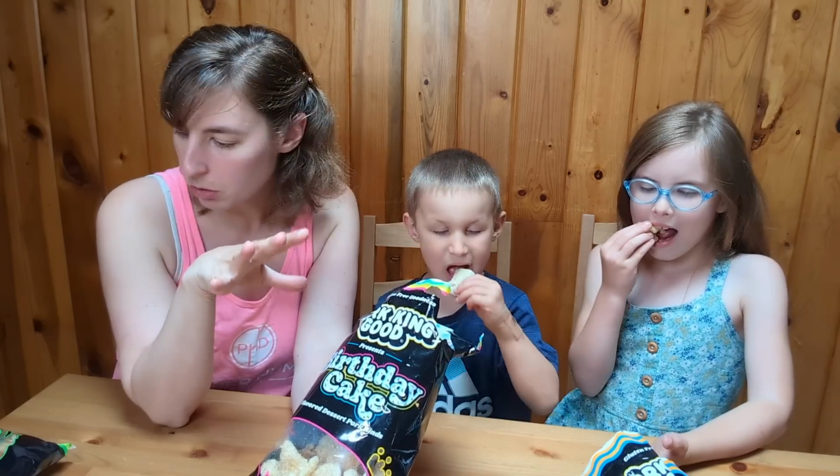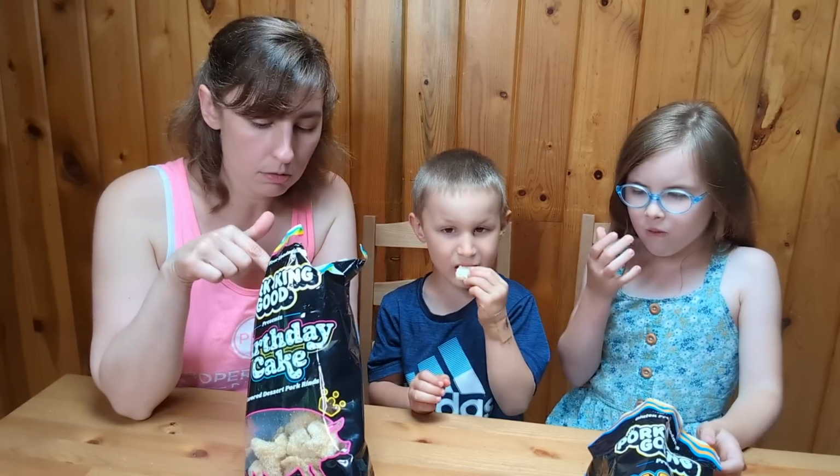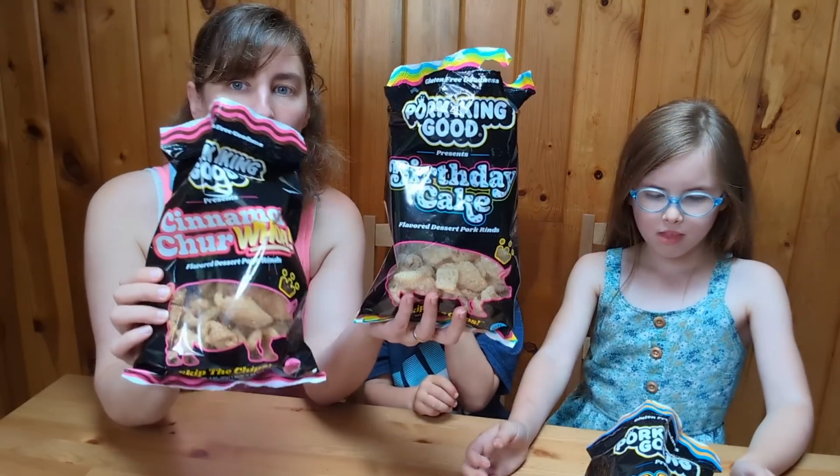All right, I think I know which one I like the best. Wait, don't tell yet. So this one's not bad. And if you're wanting something with the most simple ingredients, it's these two, because it's vanilla and cinnamon.